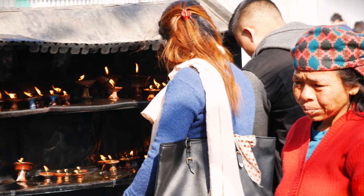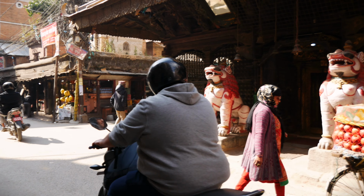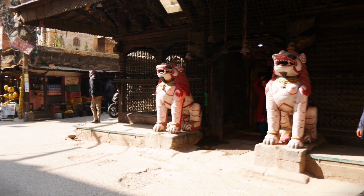But if you can get to some of those side streets, I really found the more interesting local temples in those side streets much more interesting, and you get to see more of the local life, just kids playing, small food stalls, clothing shops, that kind of stuff.